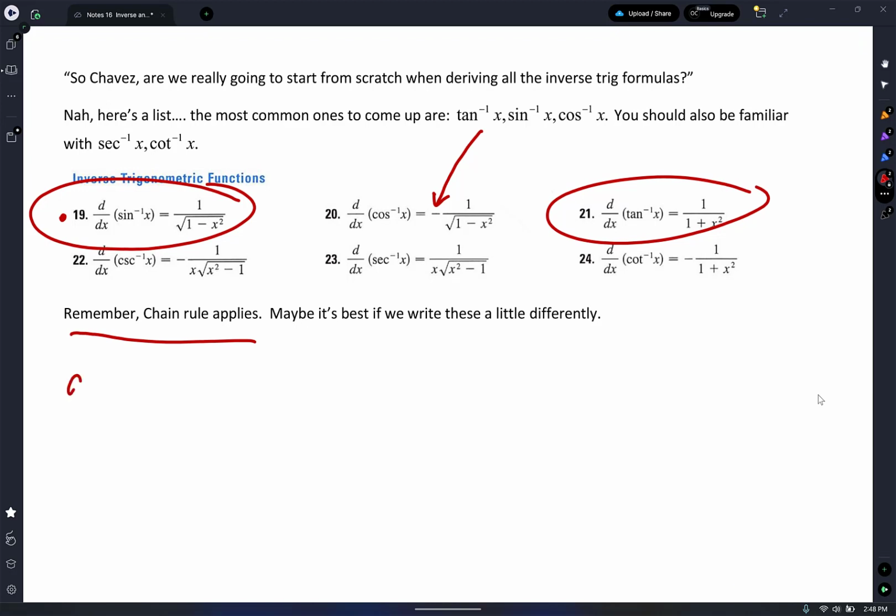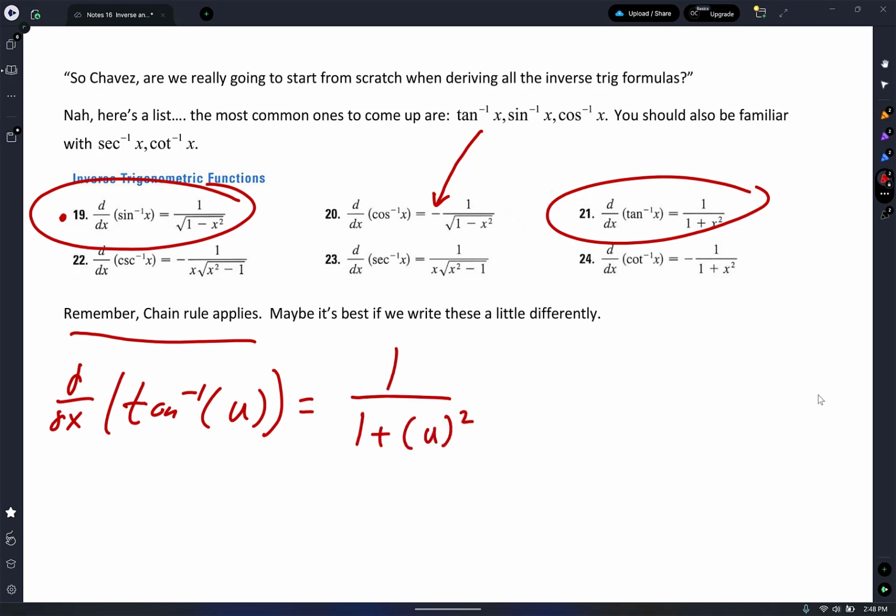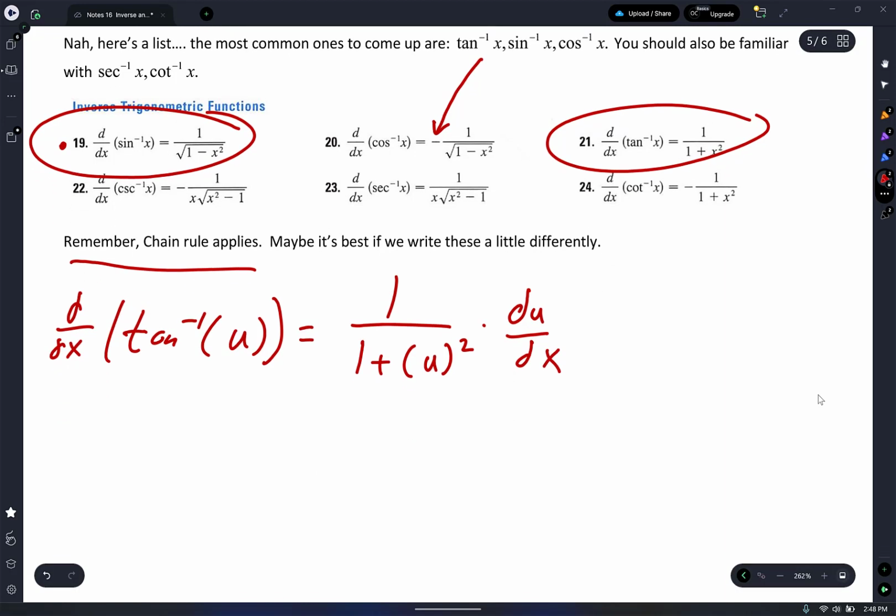Number 21. So d/dx of arctan, and I'm going to put u inside like that so you can do chain rule: 1 over 1 plus u squared, times du/dx. That's chain rule. See? Which one else do you want me to use chain rule for? It doesn't matter which one, guys.